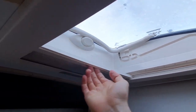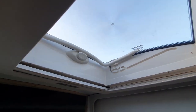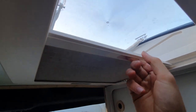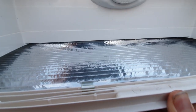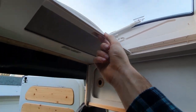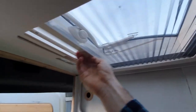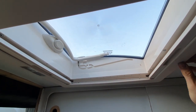The Dometic ones come not only with a thermal blind, but also a fly screen mosquito net. Again, I'll show you on the roof light. The roof light's got two blinds. You pull one way, it's a blackout blind, which has that thermal insulation on the back there, so that's like a third layer of thermal insulation. And on the other side is a mosquito net. That's all included in the blind, really easy to install.